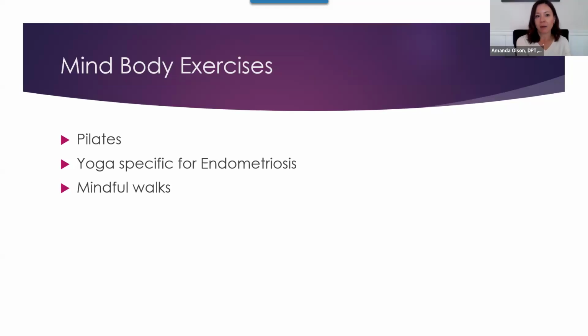Just something that's getting them out of a stress response, out of the pain mindset, and just being more mindful of their surroundings, that can act as a little bit of a reset. And again, even as little as 5 to 10 minutes on a break, 45 minutes if they can get it, that would be great.